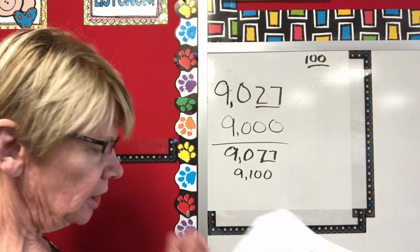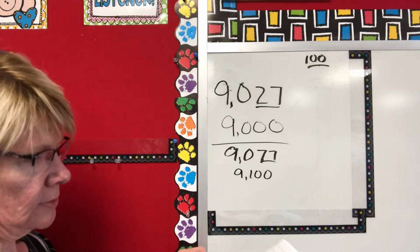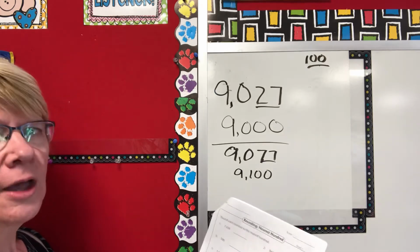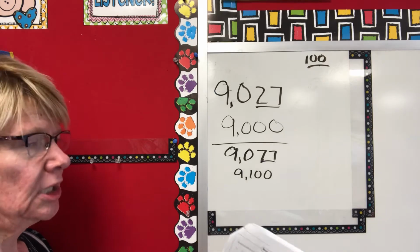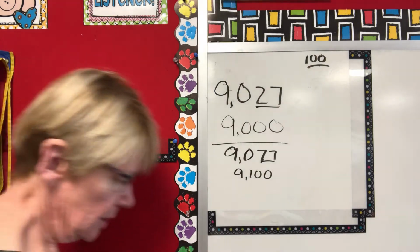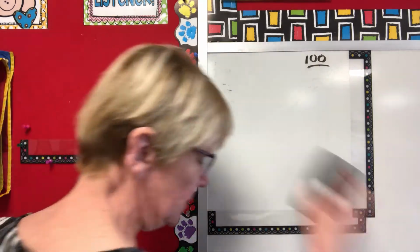So this page might need a little extra help because it is into the thousands, and that's okay. That part of families is new, rounding to the nearest 100 when we're studying a number with the thousands. Okay. All right. So those families, those are the ones we're going to need some help with.